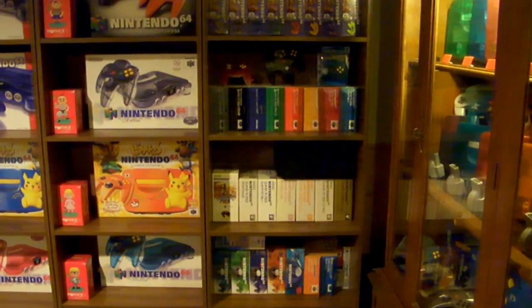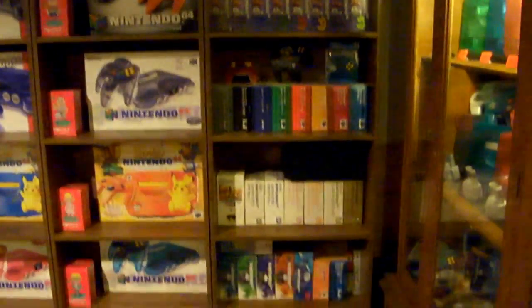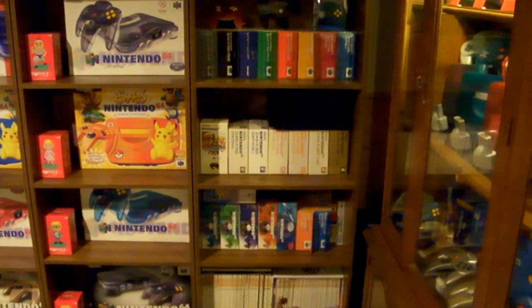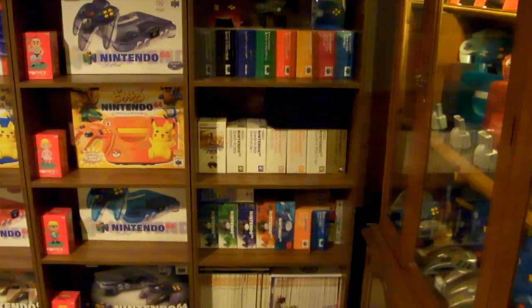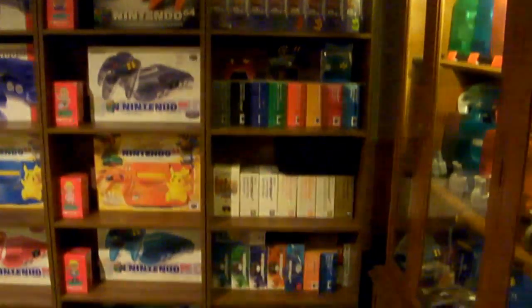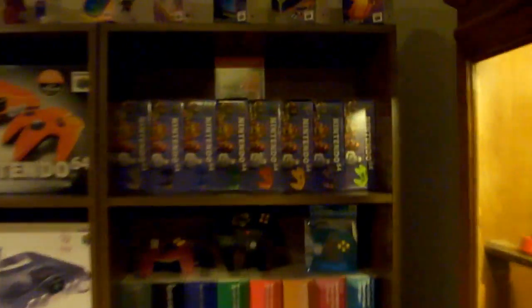I actually wonder how many I have. The top 2 shelves are 16. This shelf is 6 plus 1, so that's 23. Plus 4 in the bottom left there, that is 27, 28, 29, 30. 30 of them, at least. That's a lot. Okay, so let's go through what those are.